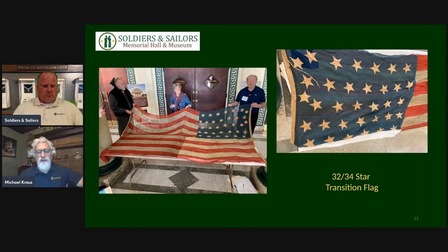So rather than make a new flag, these two stars were just kind of haphazardly added in between the rows of the other stars. The flag's made out of wool bunting. The stars are individually sewn on. The stripes, every piece of this flag is hand sewn. There's not a stitch that was made by a machine. And for us, it represents this period right before the Civil War, between 1858 and 1861, where a couple states are being added, and the Union Army is going to go into the war with a 34-star flag, which would have made this one appropriate if it was used during that time.